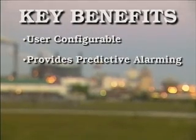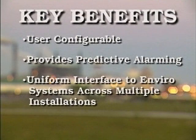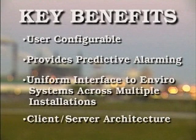It provides predictive alarming. There is a uniform interface to environmental systems across multiple installations, which can be used to advantage in corporate programs. It has a client-server architecture, which is very scalable from large facilities or small mills.